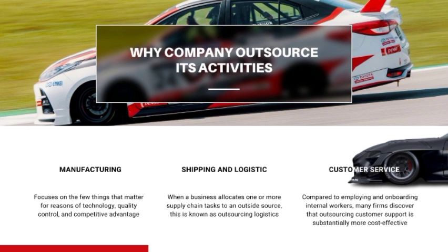Manufacturing. A manufacturing company like Toyota is likely to outsource some of the production parts for their product. Toyota roughly outsources about 70% of the parts of the overall vehicle. Roughly 30% or so are made in-house for very specific reasons. Toyota focuses on the few things that matter for reasons of technology, quality control, and competitive advantage. Toyota manufactures its engines domestically, but it does so extremely well.